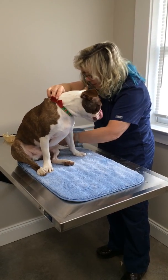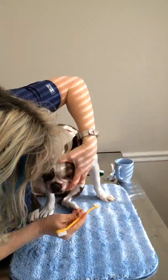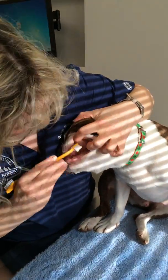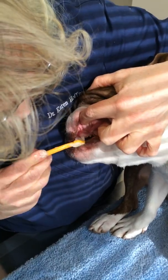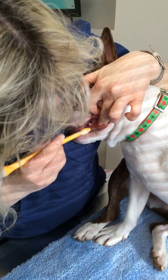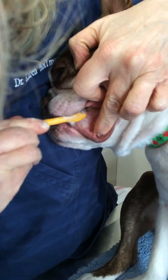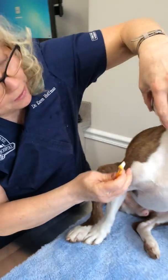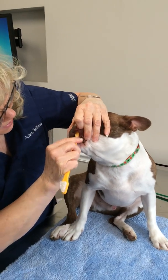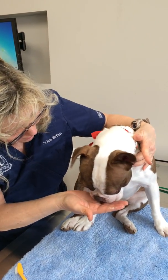I'll add a little more toothpaste, and then I'll come around to this side. And again, we'll lift Boozer's lip up. And we'll start here. See how I'm at the gum line? Going forward, going forward. We go down here. Here's his teeth on the bottom, getting them in the back, going on the gum line, and then when we get to the front, same thing, we go up and down. Okay? And then we give Boozer a treat because he's been a good boy.